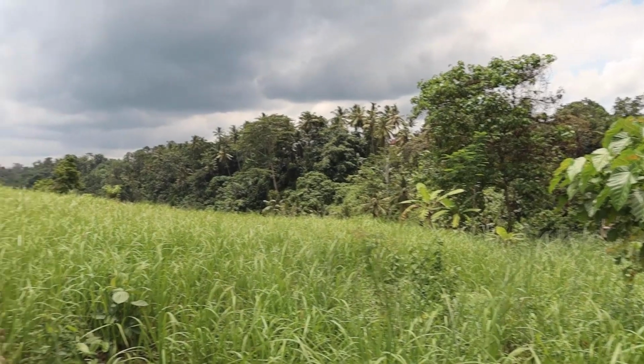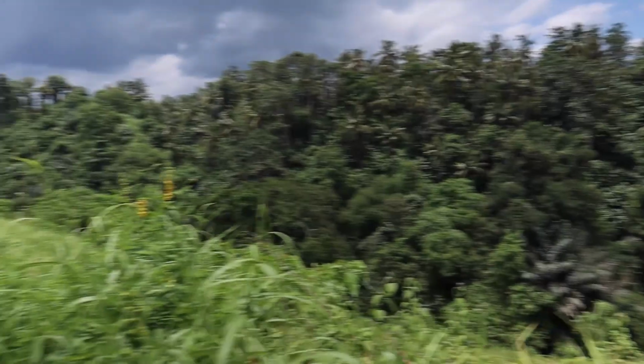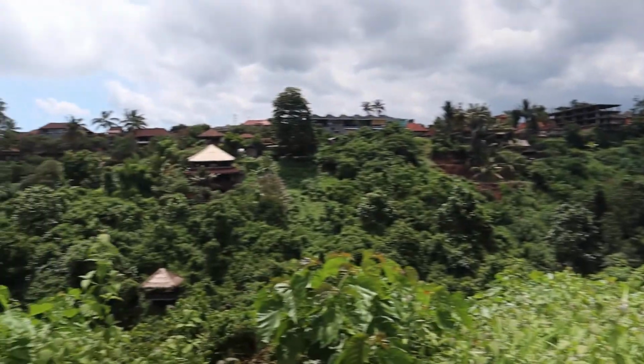Alright, we moved our way up the path now. Starting to feel the heat that's coming down on me. We've got some really nice views right around here, lots of jungle. Just walking up one of the main roads here in Ubud, and we're done the hike. Now we're heading over to the Monkey Forest.